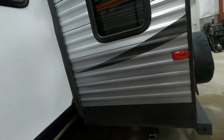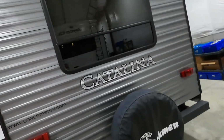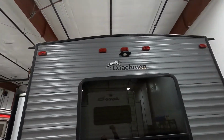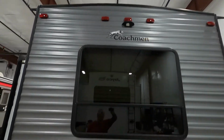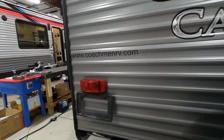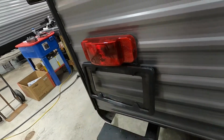Continuing around the back here, you do have a spare tire with a cover. Prep for a backup camera. Looks like they may have had one on there back in the day. I'll tell you real quick on your license plate cover. You pull on this front, that whole front will pop right off and you can mount your plate here.